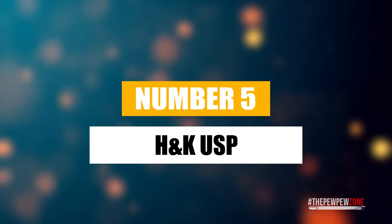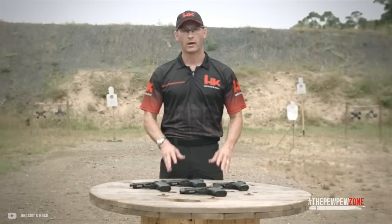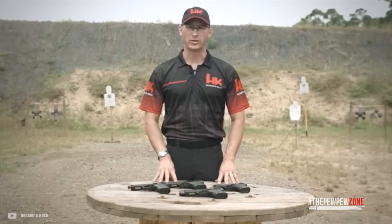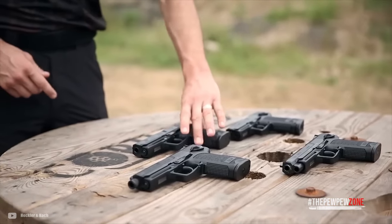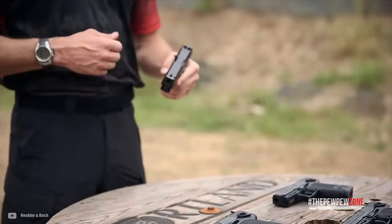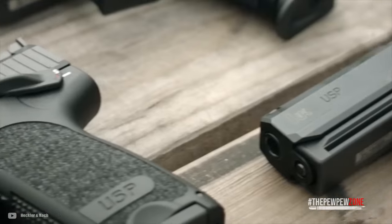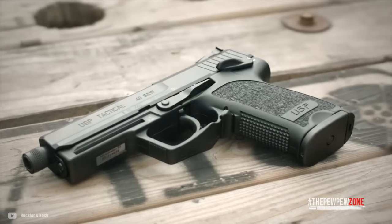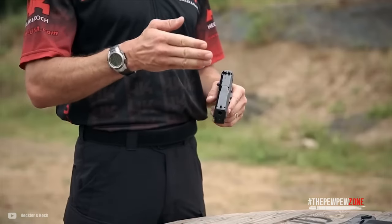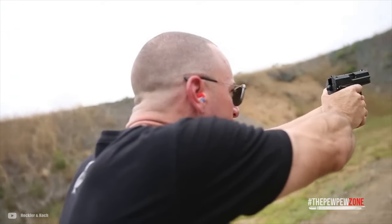Number 5. Heckler & Koch Universal Self-Loading Pistol. The U.S. Special Operations Command over-engineered the H&K Universal Self-Loading Pistol. It broke the ceiling in all testing standards, and then some. It was frozen, heated, dropped, soaked in salt water, mud, rain, still managed to shoot. A bullet was intentionally lodged in the chamber and successfully cleared by firing another round down the barrel. Sure, the accuracy was affected after that, but the gun still kept firing without fail.